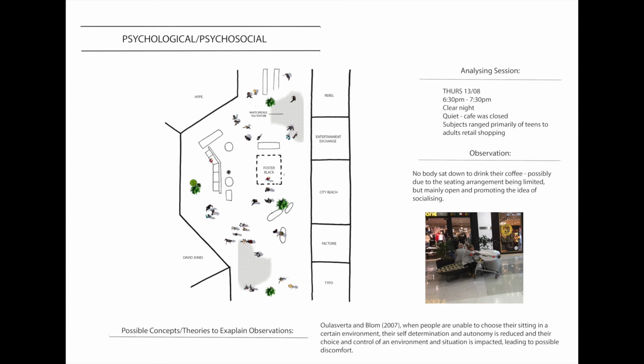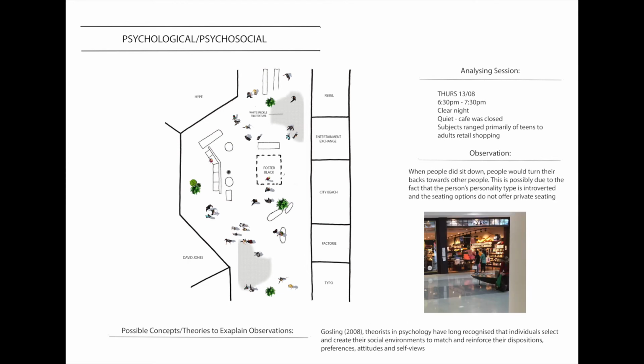As stated by Uselwerder and Blom in 2007, when people are unable to choose their seat in a certain environment, their self-determination and autonomy is reduced and their choice and control of an environment and situation is impacted, leading to possible discomfort. The next observation made was that when people did sit down on the available seating, when there was more than one person on the chair, their body language would face away from each other.